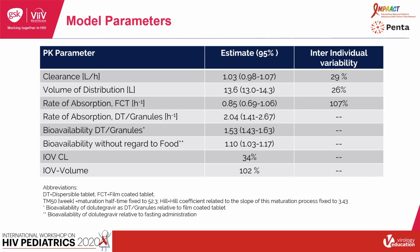Based on the population PK model, estimated oral clearance was 1.3 liter per hour, volume of distribution was 13.6 liter, and rate of absorption for granules and dispersible tablet was more than twofold higher than film-coated tablet. The relative bioavailability of dispersible tablet and granule as compared to film-coated tablet was 50% higher, and the bioavailability without regard to food was 10% higher than bioavailability under fasted condition. Inter-occasion variability on clearance was 34%, and the inter-individual variability on clearance and volume was less than 30%, while for rate of absorption it is approximately 100%.